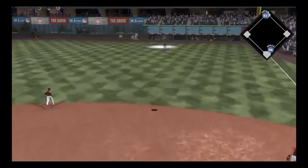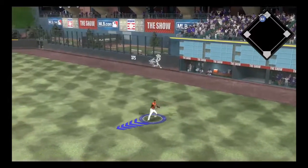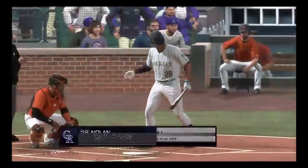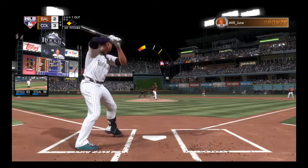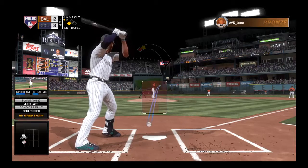Skied into straightaway right. Peralta is there, and he has it for the out. And he'll make it up to third safely here with one away. Here's Nolan Arenado, a base hit in his first trip. Nolan Arenado. He's ready. Here's the first offering. And this is going to be a foul ball. One out and a runner on third.